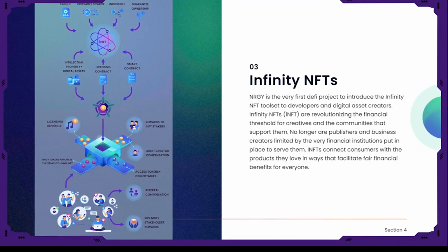But we're going to go right to the juicy part here, and this is my favorite, and this is Infinity NFTs. It's a unique technology that's proprietary to NRGY, to this platform. It was created by the developers and some of the geniuses behind NRGY, and iNFTs, as they call it, or Infinity NFTs, are unique because it's the very first DeFi project to introduce iNFTs, the tool set, to developers or digital asset creators, and I'll explain what that means.